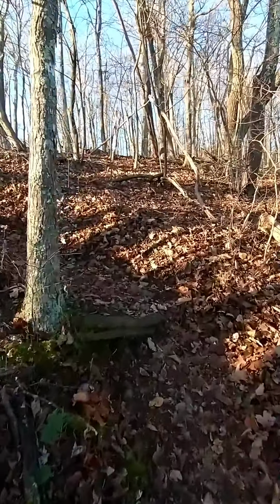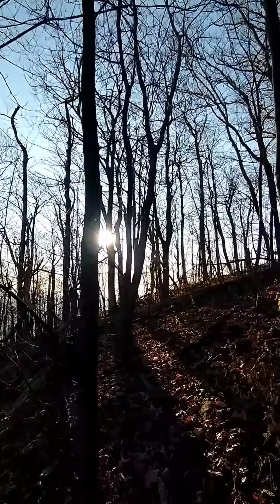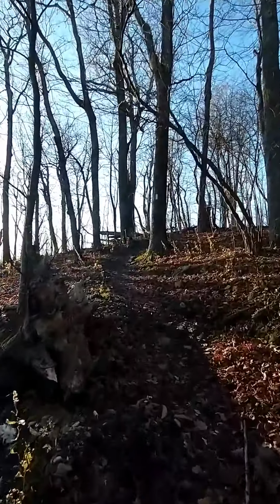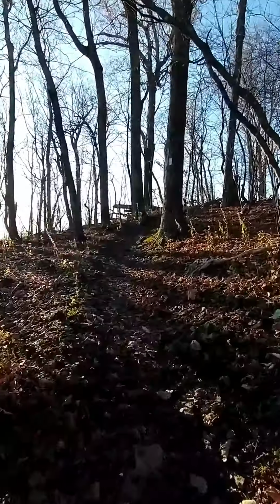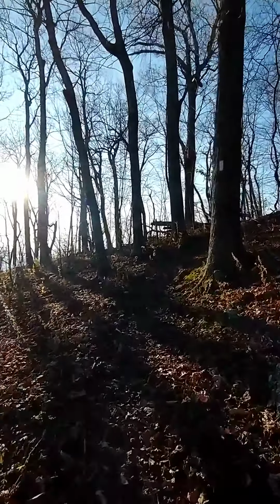I'll just let you look at the trail here for a couple minutes. The sun is really pretty, shining through the trees. It is uphill all the way to the shelter. And then the rest of our day, wherever we end up, should just be some meandering up and down. It's not too bad.